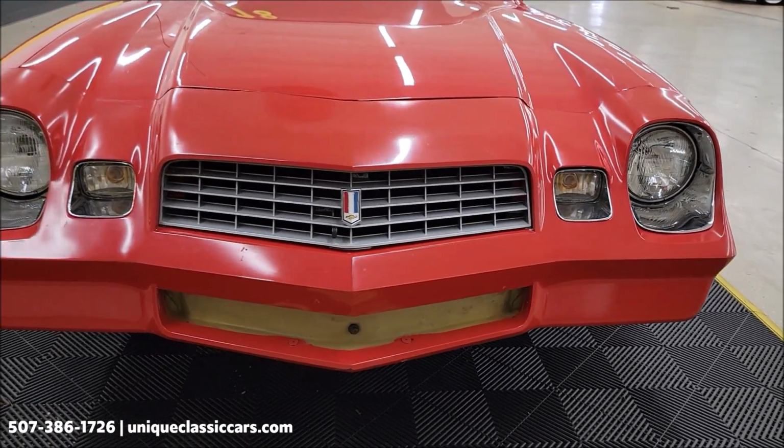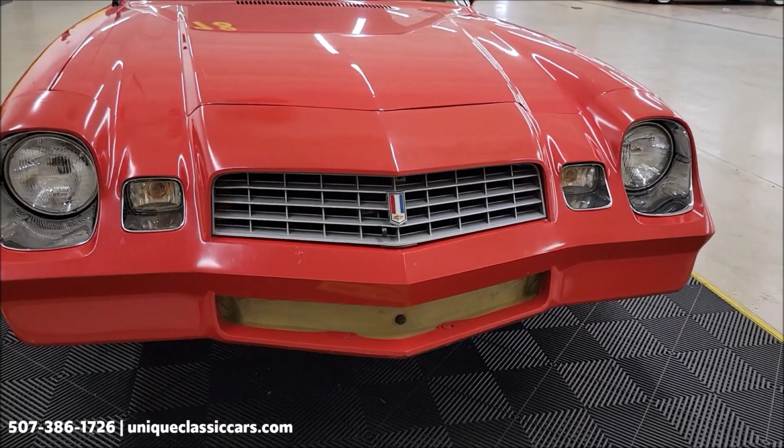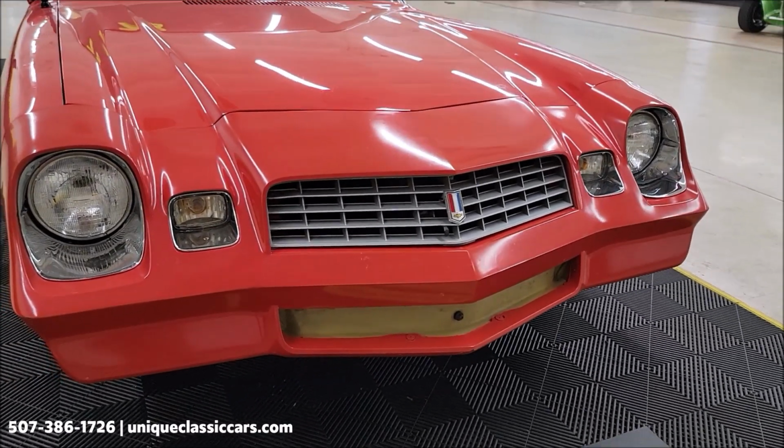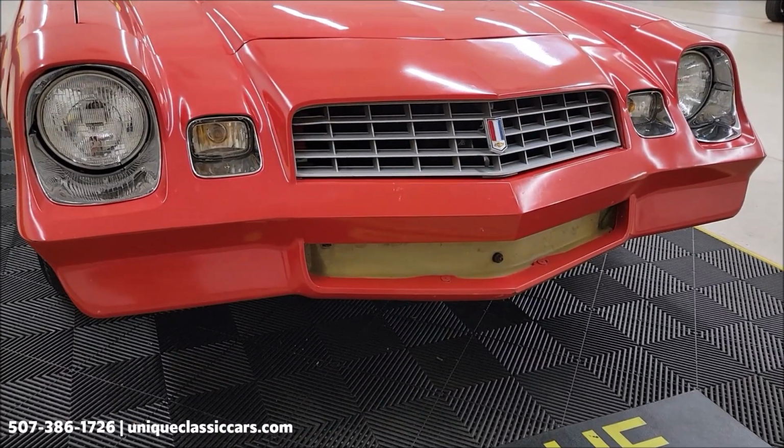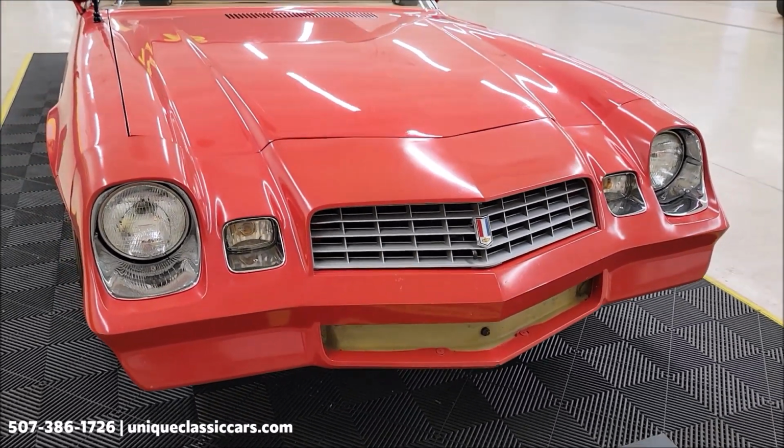Compressor has the belt pulley all hooked up, but does not kick on and off, so may need to be charged, or a little TLC there. You can also see missing that lower grill insert.